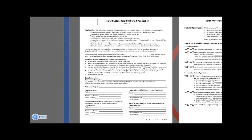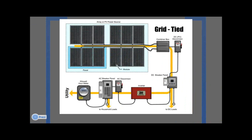So the first one is total inverter capacity of 13,440 watts, so 13.44 kilowatts or less. Now that sounds like an arbitrary number, but it's not. It's actually based on something very practical, a very practical electrical consideration, and I'll show you that right now.